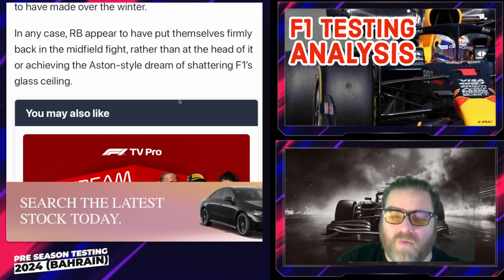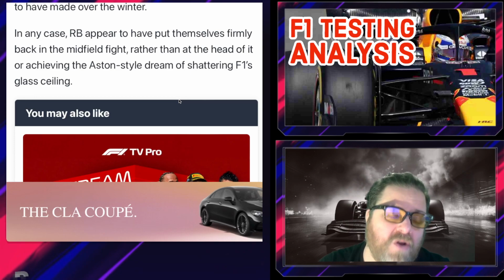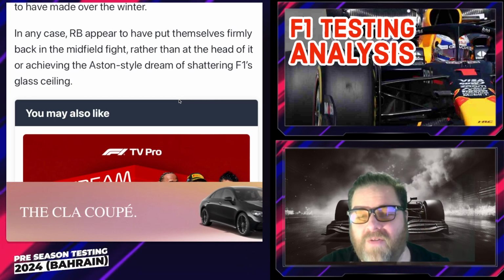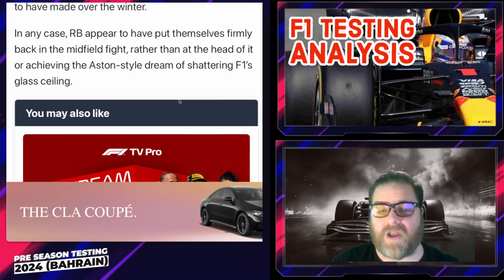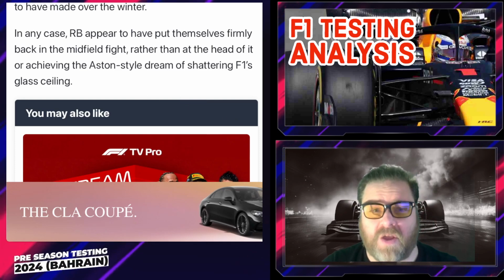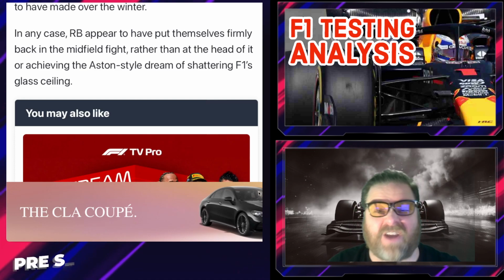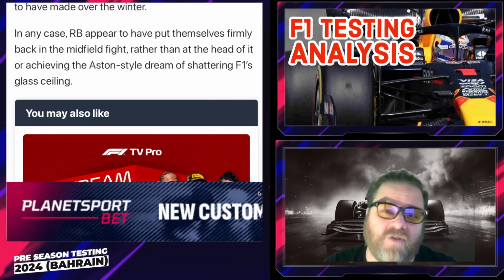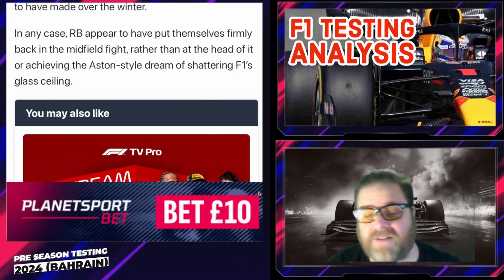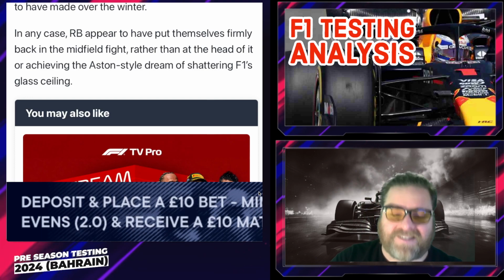So I do think we expect bigger things from RB, but it would appear in testing they're not the second or third fastest car that some people, like Zak Brown, thought they were going to be. So that's the potential running order going into the Bahrain Grand Prix. Yes, things can change. We won't really know 100% until qualifying, and then you've got the race pace on the Saturday. Remember, Thursday practice, Friday qualifying, Saturday the race.